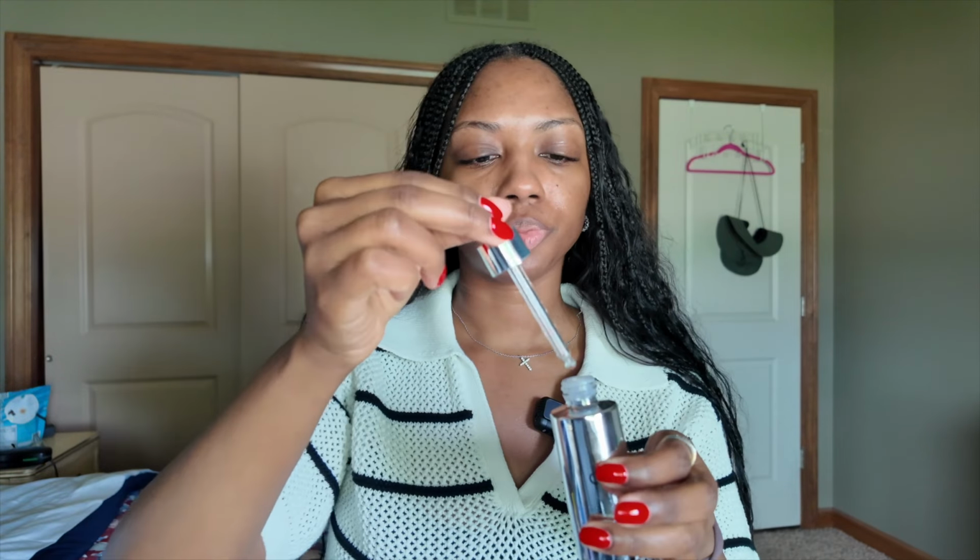And it is, I won't say it's drugstore, but it is more affordable than this. So if you didn't know, the sacred drops are about $60 roughly, with tax and everything. I feel like, oh Lord. This one I think is gonna be in the $20 to $30 range.